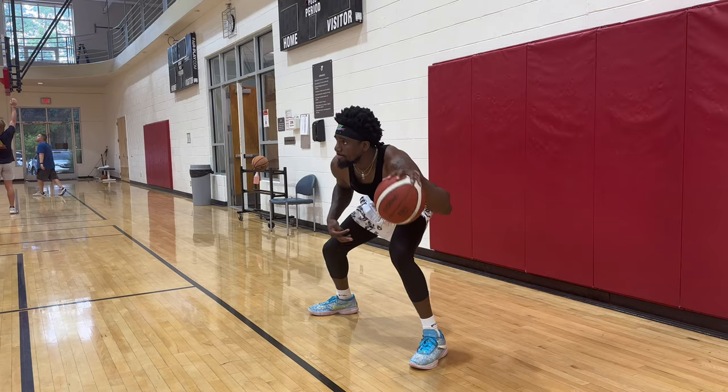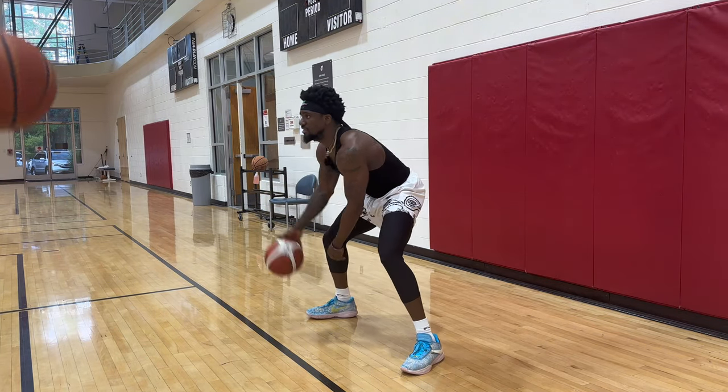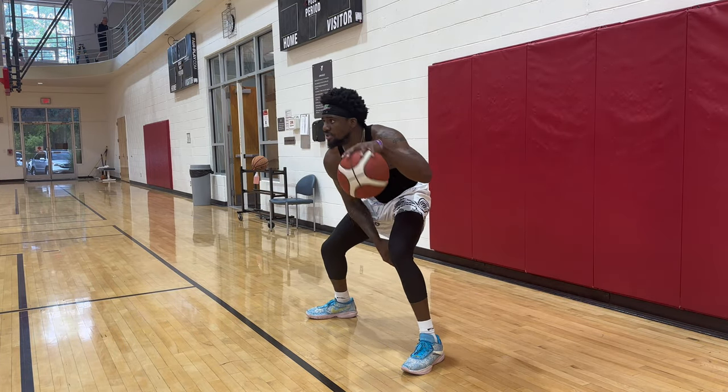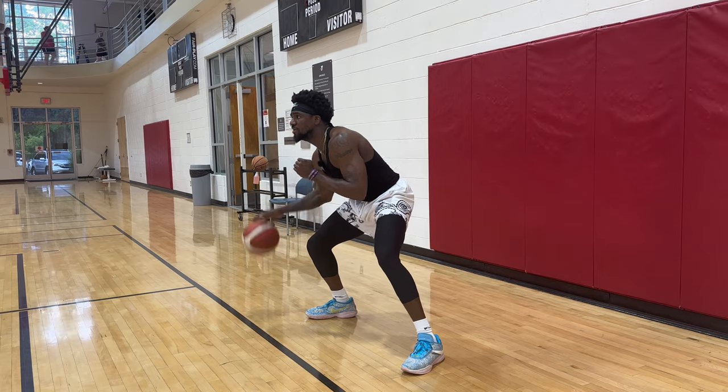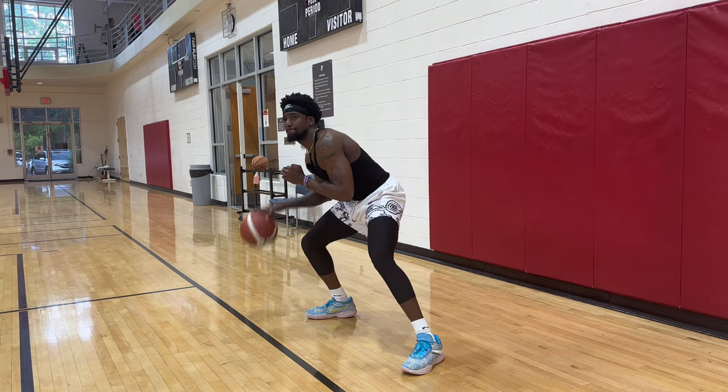Once we complete the ladder going down, we string together a couple of crossovers, and then we work our way right back up. 1, 2, 3, all the way back up to 10. I love this warm-up because it's great for hand speed and also getting a feel for the ball before you get into your live drills. Also, notice how I keep my head high to make sure that I'm scanning the floor at all times.